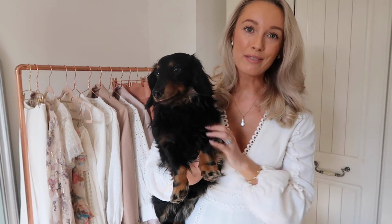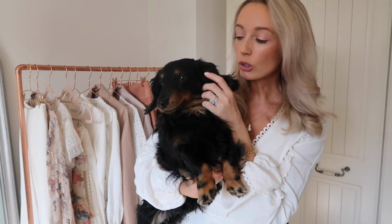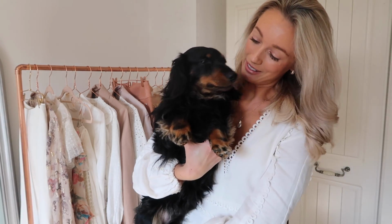If you can hear a whining in the background, by the way, it is this little chap. He is a little bit anxious today. Not sure why. We all have anxious days, especially at times like this. So if you hear any squeaks, this is the culprit.